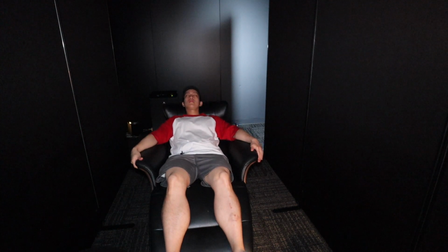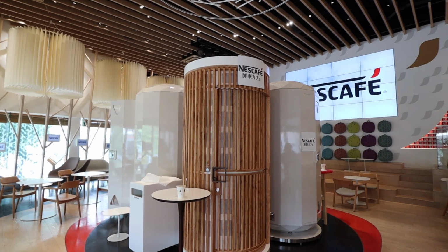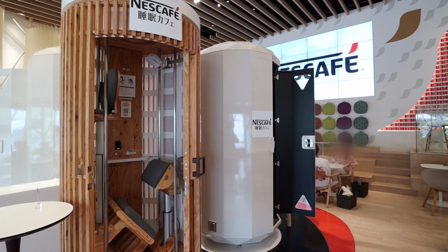And then there is the reclining seat. Actually, this is pretty comfortable. I would say even better than the sofa. But how does it compare with the vertical sleeping pod? There are two types of sleeping pod.